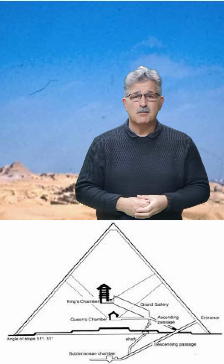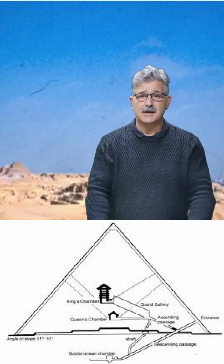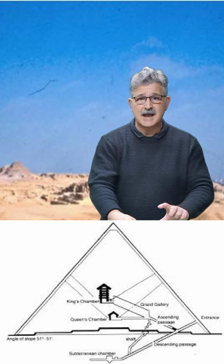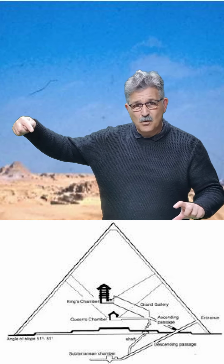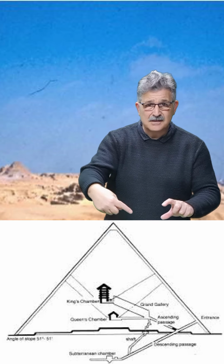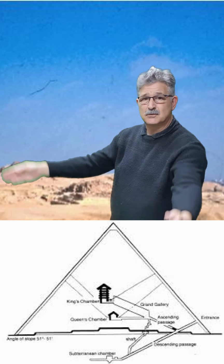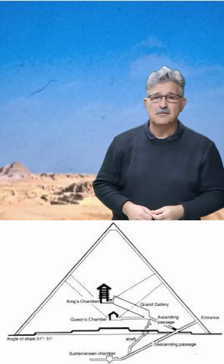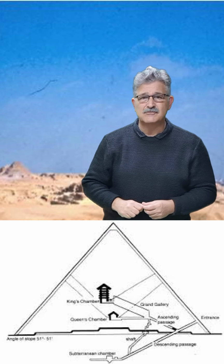If we have a look at the plan of the pyramid, you can see a subterranean passageway with a descending passageway going down into the subterranean passage. All of that tunnel was carved out of the solid structure and the subterranean structure. They didn't build a tunnel like we saw at the Bent Pyramid and the Stone Pyramid of Dahshur. They hewed it out of the solid rock.